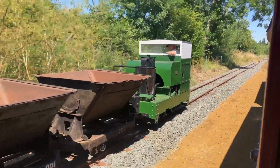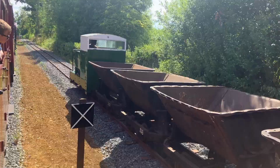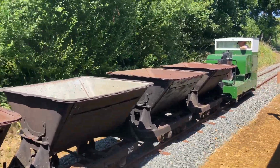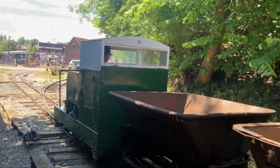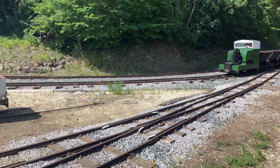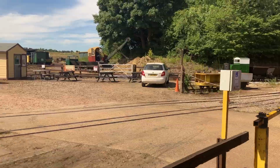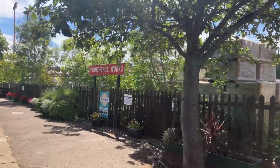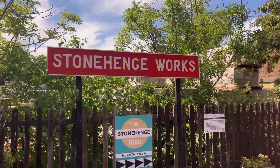Naturally, we once again met up with the freight train, which was also making its way back to the station at Stonehenge Works. All in all, this new extension adds a really nice chunk of time to the journey, and getting to run side by side with another train is certainly a highlight. Soon we were arriving back into Stonehenge Works, where the freight train peeled away into a nearby set of sidings. Meanwhile, the Baldwin brought the passenger train into the station, where there was a chance to have a look round at some of the static exhibits on display.